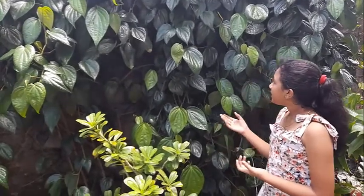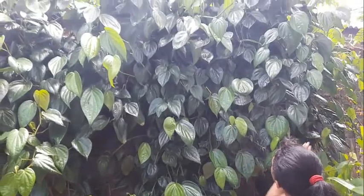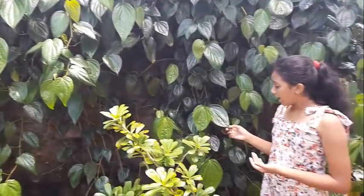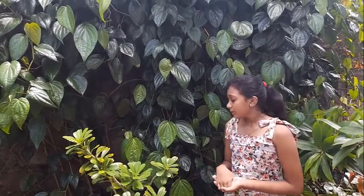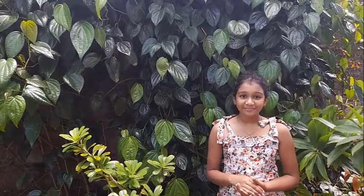This is a betel-leaves plant. Look, there are a lot of betel leaves. These betel leaves are green in color and heart-shaped. We use betel leaves to worship our parents and adult teachers. Some of our grandparents like to eat betel leaves. Let's go to see more.